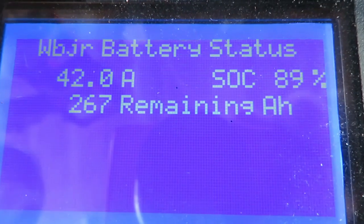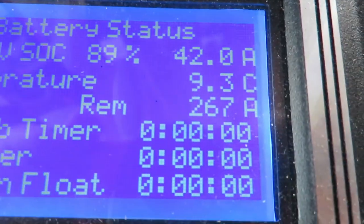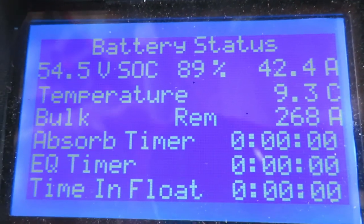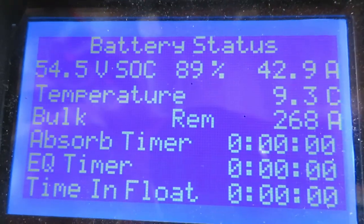And I think that SoC is tracking better now. I don't know. I have to watch it over some time to see. One day it didn't seem like it was tracking very well, and then the next day it does, so I'm not really sure about it yet.